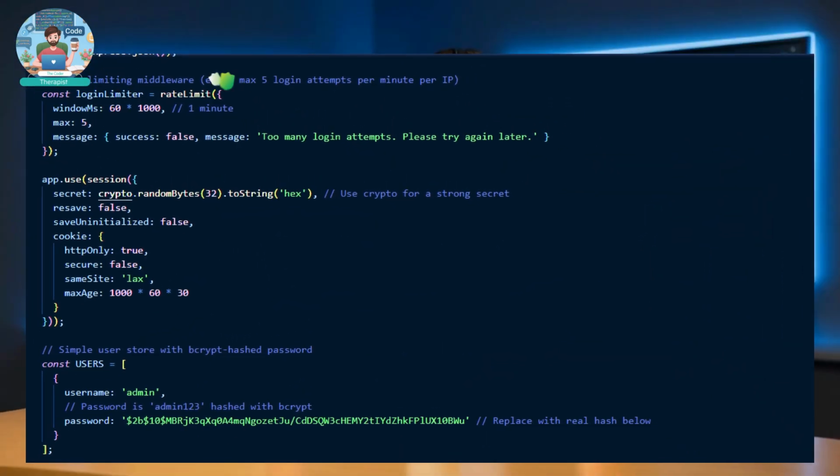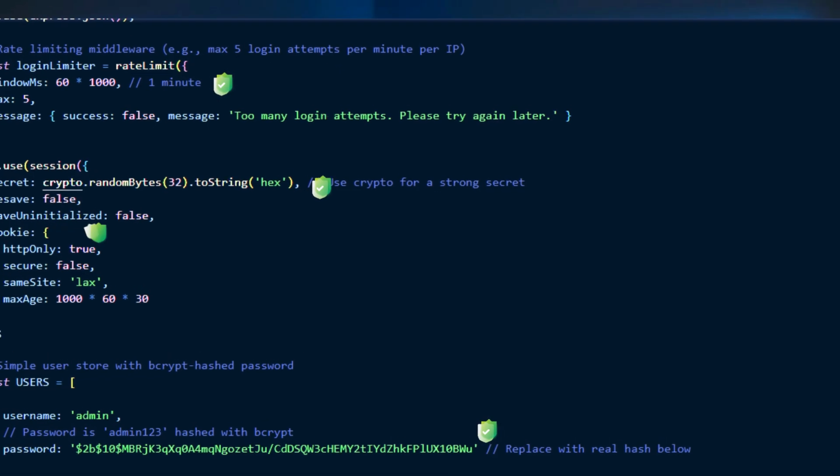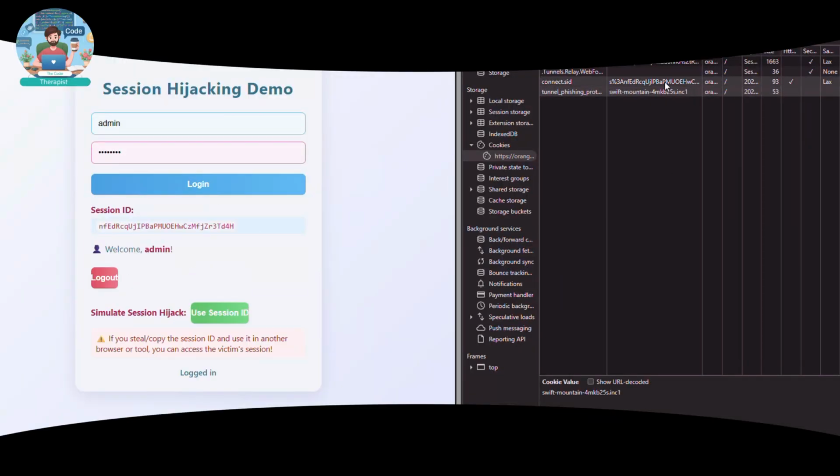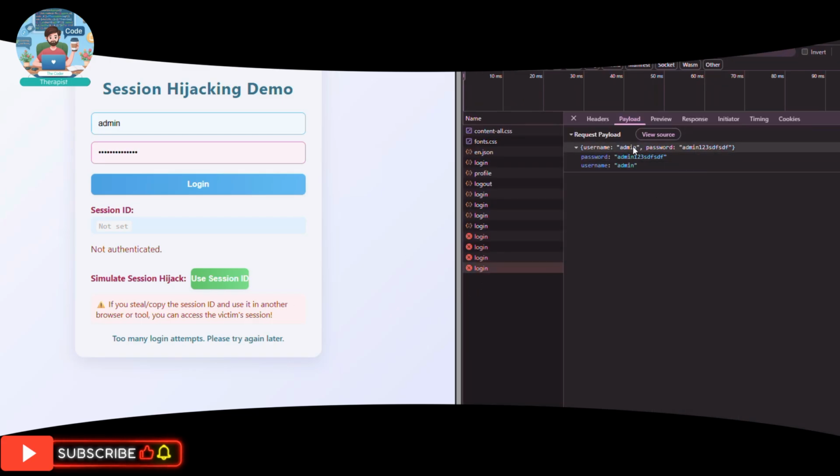Rate limiting to shut down brute force attacks, strong password hashing to protect what's stored, cryptographically secure tokens that can't be guessed, secure cookie flags to block sneaky hijacking tricks. This isn't just code, this is digital armor. Every line does a job, every layer shuts down a different attack path. This is how you build authentication that hackers respect and can't break.